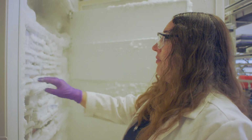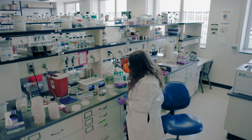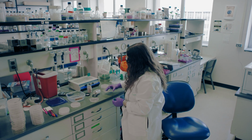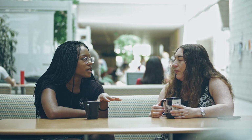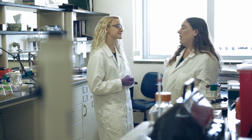The motivation for the work is a lot of different layers. One is pure curiosity for how these little tiny machines can do what they do. But most importantly, I think, giving the next generation of scientists the right tools to answer scientific questions is going to enable them to go on and answer the next biggest questions.